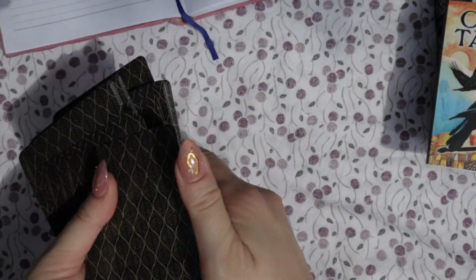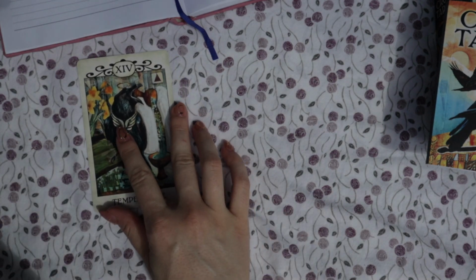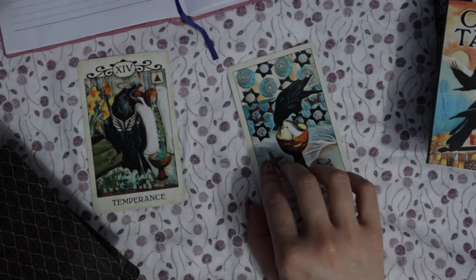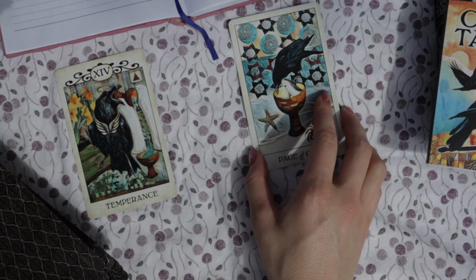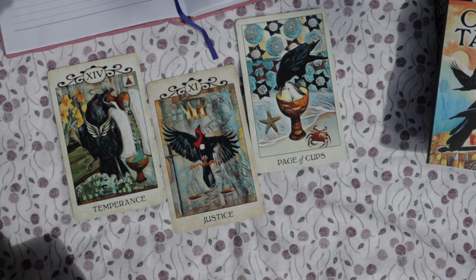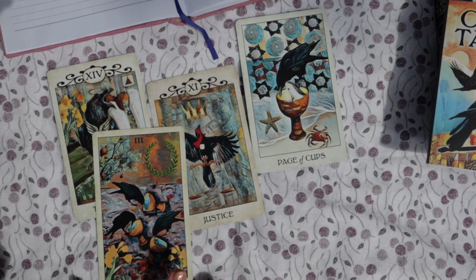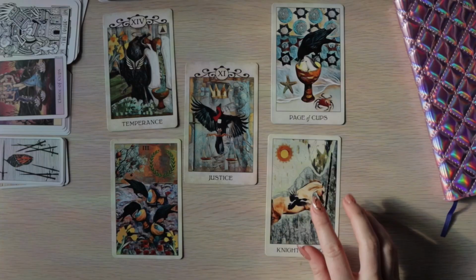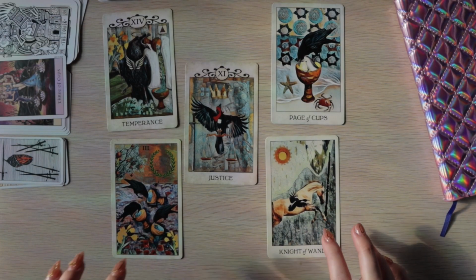So we have the Crow Tarot. How does this deck see itself? We've got Temperance. How does it see me? Page of Cups, cute. What's our working relationship? It's Justice. Strength, we've got the Three of Cups again, and the Knight of Wands for weakness. Again, this came up before, yeah, these are both duplicates.